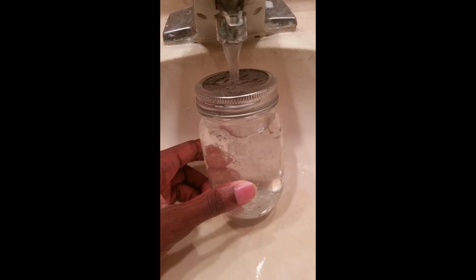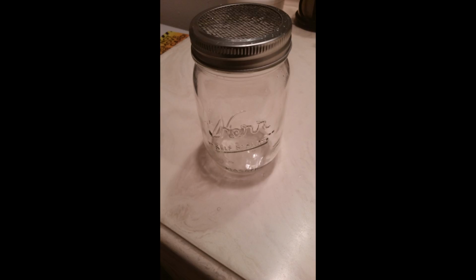The water suspension experiment will allow you to understand the concepts of water molecules, surface tension, and air pressure. Our driving question is, why does a jar full of water turned upside down pour out while another jar full of water with a screen attached doesn't release any water?